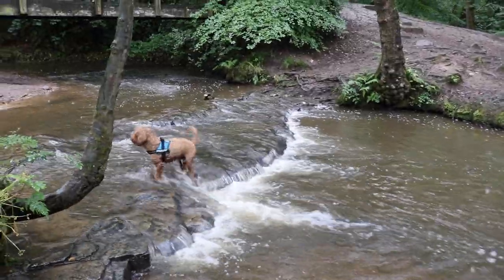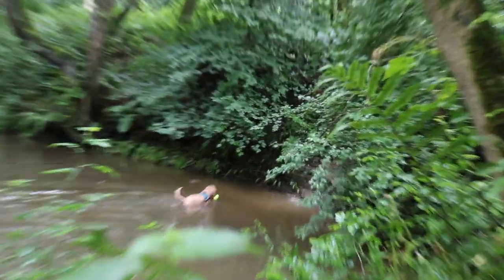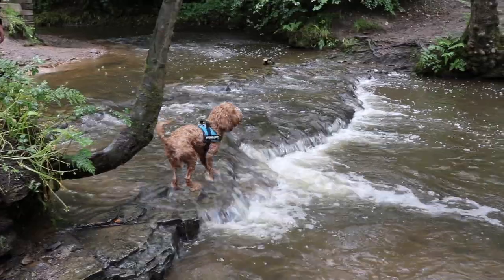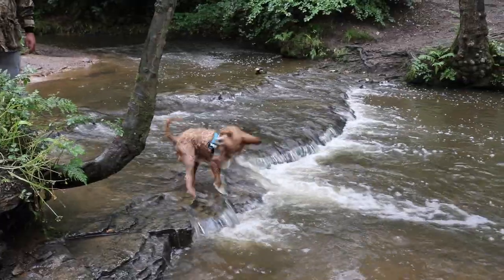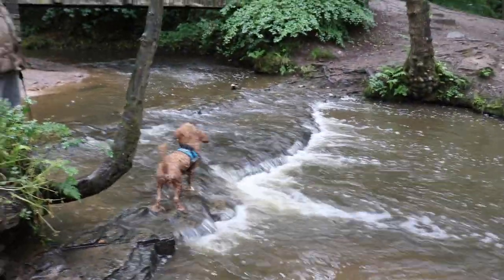So the strategy here is to keep throwing things around the ball in the hopes that we'll find a tennis ball and bring it back. Will he get the ball? Come on, Bailey! Okay, he doesn't want the ball. So now he's crying for us to throw something and he won't get the ball. Bailey! The ball is literally just there. Bailey, get the ball!